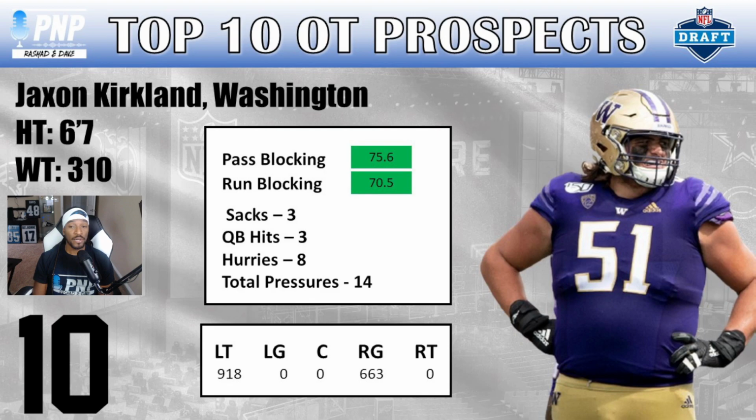Aiden Hutchinson has propelled himself to be one of the top edge rushers in the class, but Jaxon Kirkland struggled, and that is a bit of a red flag when you're struggling against some of the better talent in college. What's going to happen when you get to the NFL? Because everybody's an Aiden Hutchinson. There's mad Aiden Hutchinsons in the NFL. So are you going to continue to struggle with them?